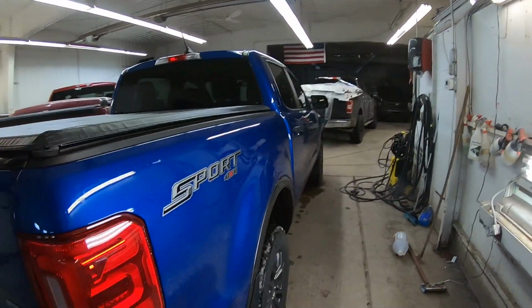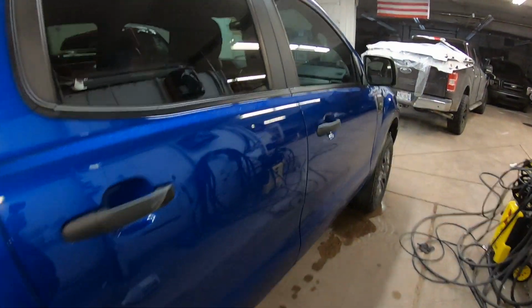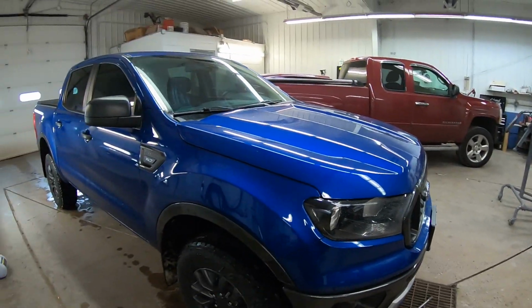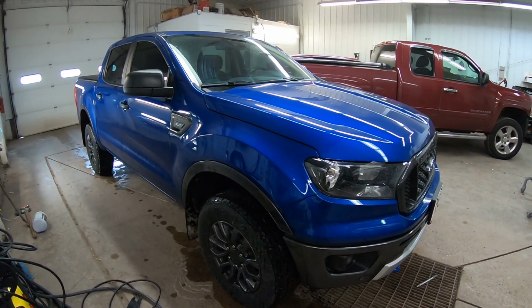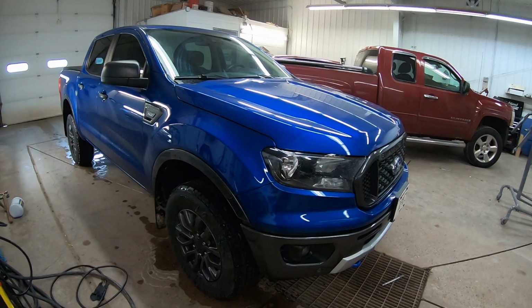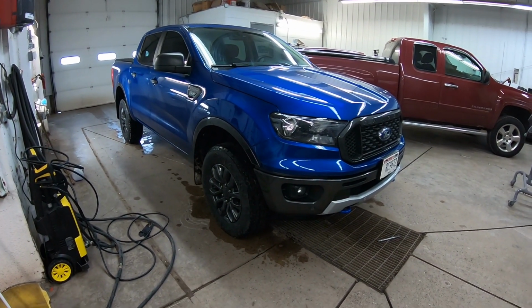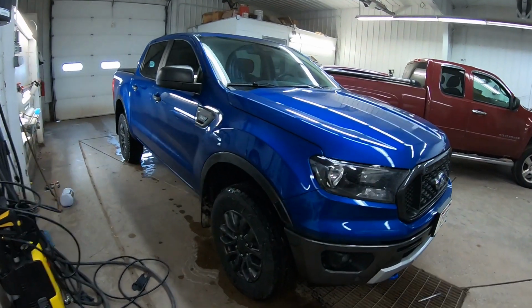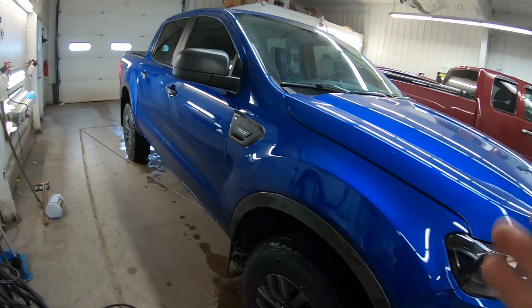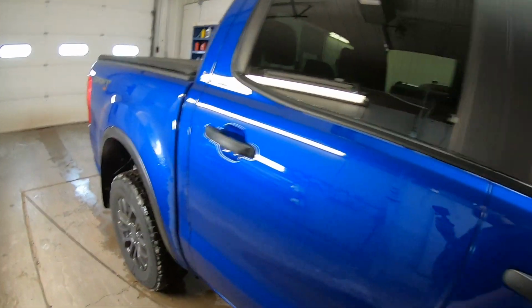It drives like a car, and we'll take it out for a ride here shortly. It feels like you're driving a Ford Flex or a Ford Taurus. It's really what it feels like when you're driving one of these. When you park it in a parking spot, like at Walmart or the hardware store, you can whip right in. You don't have to turn in, back up, and then readjust to get back in there.